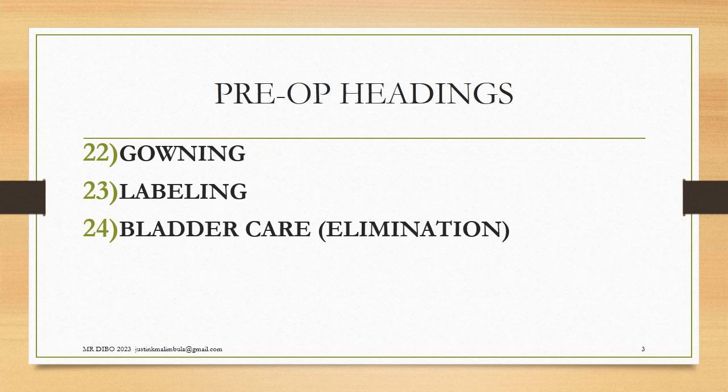Then move to bladder care or catheterization or elimination. Now under bladder care, here you need to make sure that the patient goes to theatre on an empty bladder. This is very important to prevent accidental perforation of the urinary bladder in case of abdominal surgeries. Then we move from there to pre-medication. Now under pre-medication, the anesthetist or the surgeon examines the patient and they give certain drugs like antihypertensives just to stabilize the patient and to avoid complications after operation. Other drugs they administer are drugs like atropine to reduce secretions, therefore preventing aspiration pneumonia.